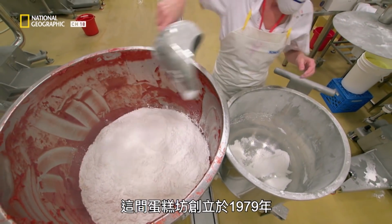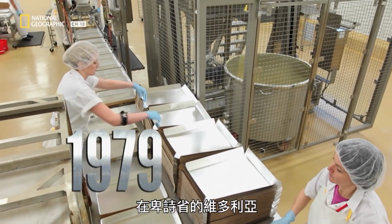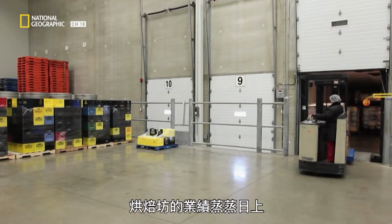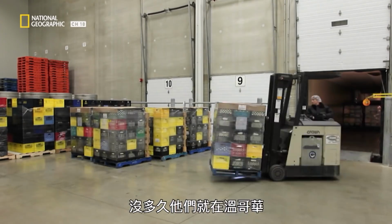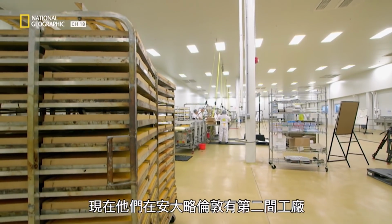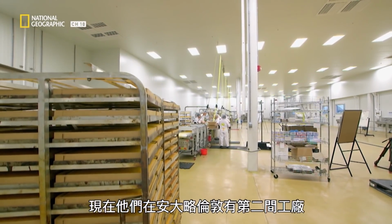The Cakery started in 1979 in Victoria, BC, when friends Kent and Doug decided to open a bakery. The bakery was a success, and soon after, they opened their Delta plant in Vancouver. Now they have a second plant in London, Ontario.